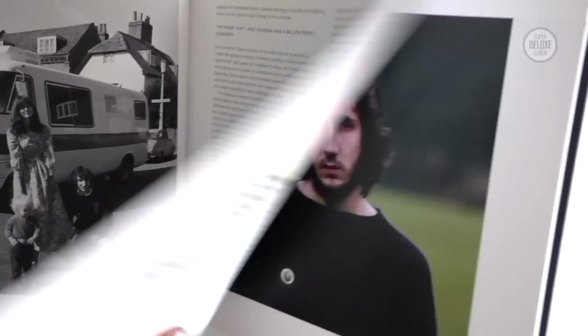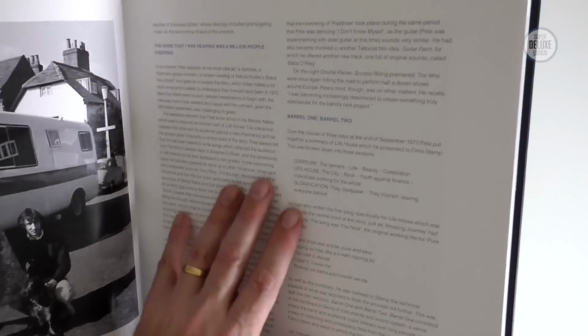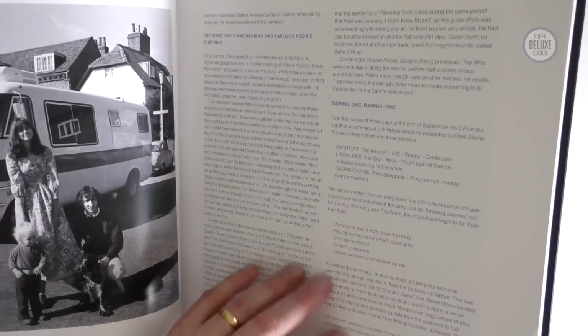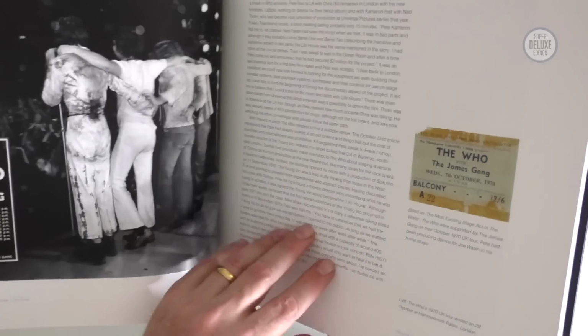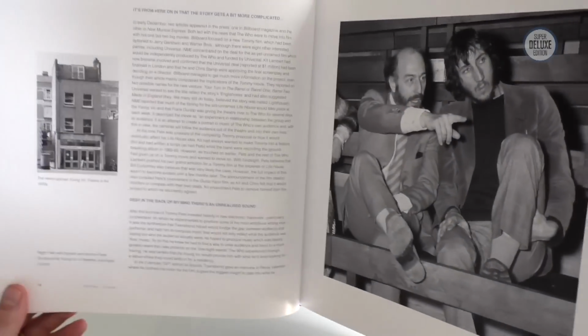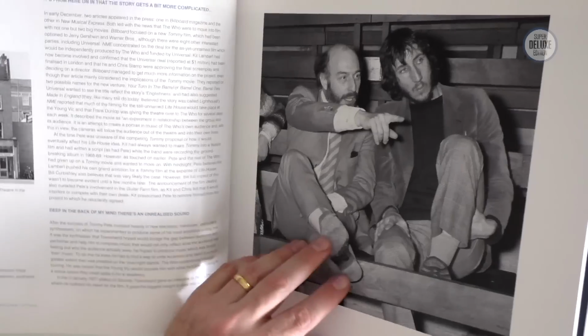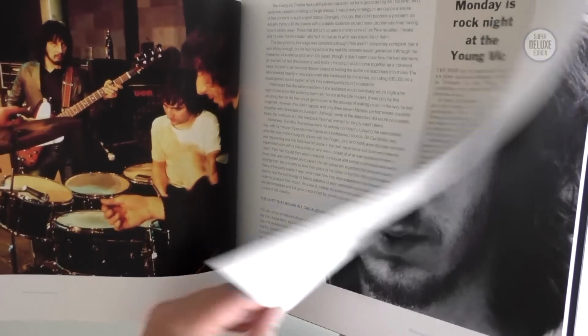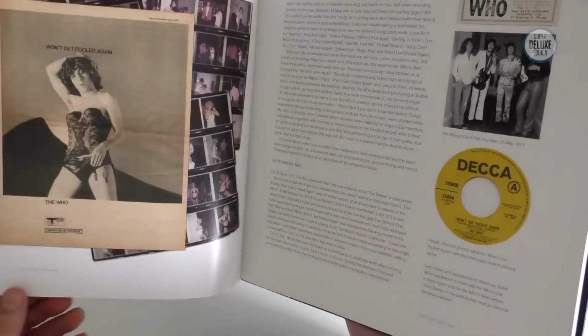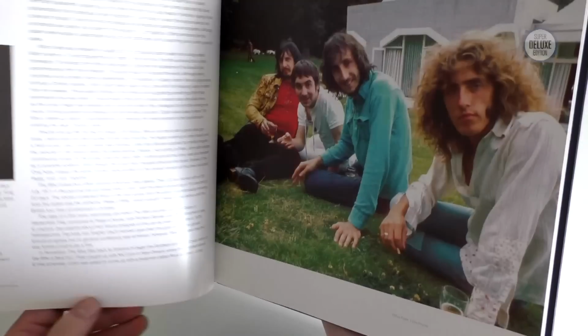But yeah, the concept's very technical, very detailed, sometimes a bit contradictory. It's a tricky thing to understand, but you got the funding and it nearly happened in the end. As I say, there's loads of detail here. It's a really, really good read. The books in Who box sets are normally good, but this is a cut above, really.